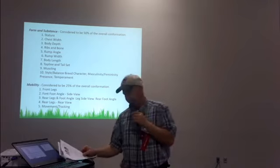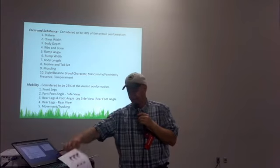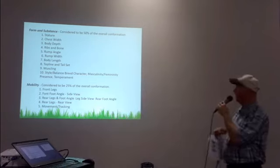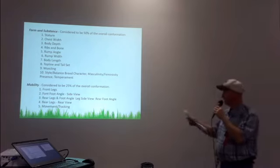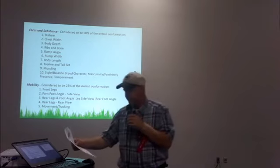Foot angle. What's the depth of the heel, and how does that relate to the foot angle? That's another trait that's looked at. I'm sorry, I moved into mobility. So the foot angle and the front legs are in the mobility category. That's 25% of the score.